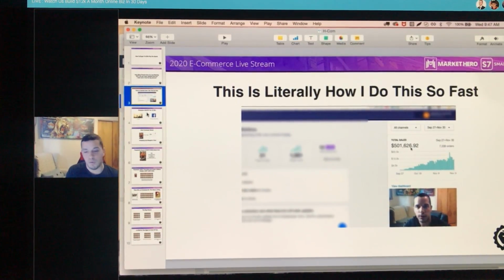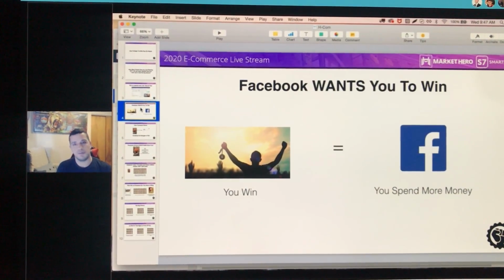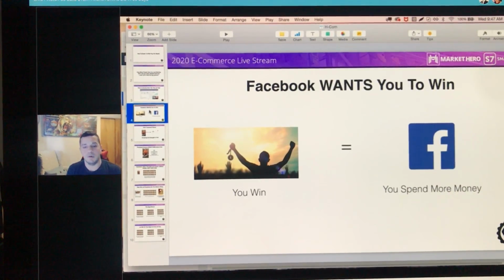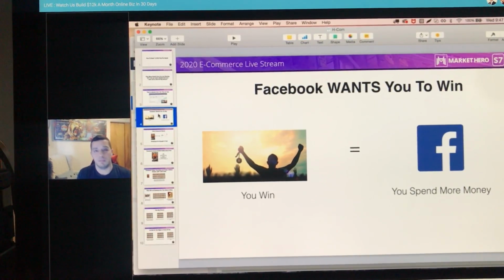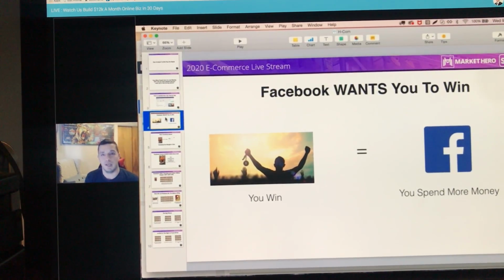So real quick, a lot of people get this confused, right? They think that they're just spending money blindly, and they're not really sure what kind of results to expect. And what really differentiates Facebook from any other platform? Maybe you heard that Google's good. Maybe you heard Pinterest is a new up and coming thing. What differentiates Facebook from everything else?